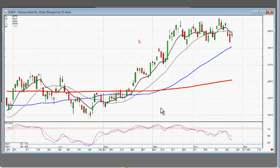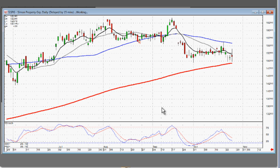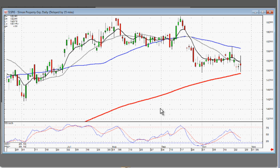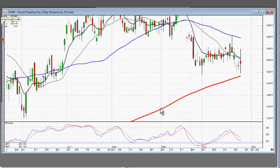SPG. Let's see. I take it this is one of the REITs. I wouldn't buy it, but I wouldn't sell it. I'm guessing that it is a REIT that pays a good dividend.